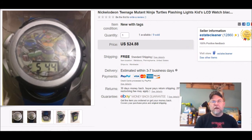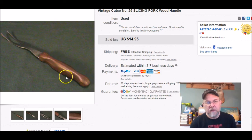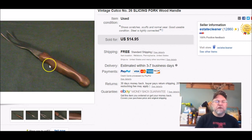So, all right, next. Cutco slicing fork. I had this listed for a little bit. I paid about $1.25 for it. Listed it February 23rd, sold it December 7th. I got $10 free shipping for it. So not a lot, but it's an old rosewood handle. So this one goes way back.